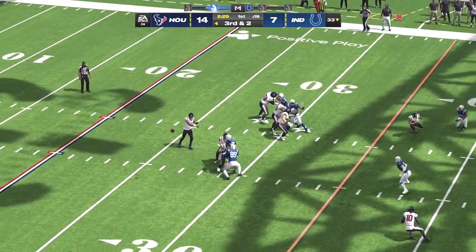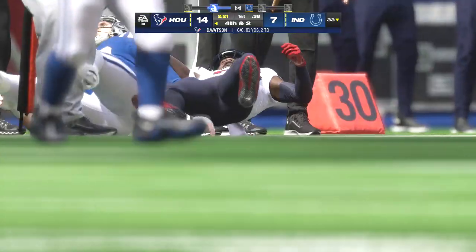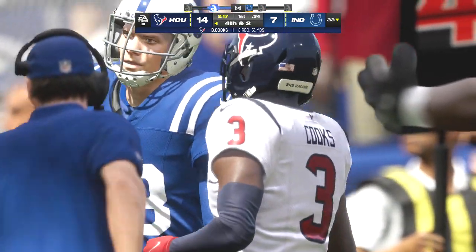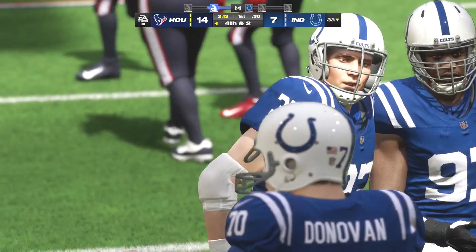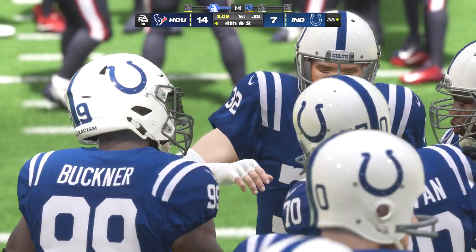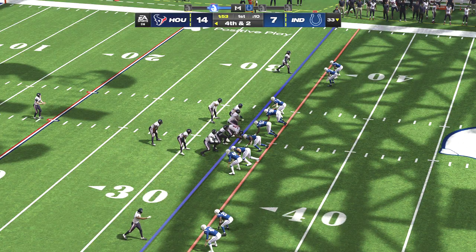3rd and 2, Watson. Throw complete right side to Colts. And he'll maybe get back to the line of scrimmage, but no more than that. So no gain on the play, and that'll bring up 4th down. Excuse my snarkiness here, but isn't the idea of completing a pass supposed to mean you get downfield and gain yards? Especially on 3rd down.